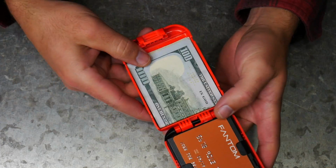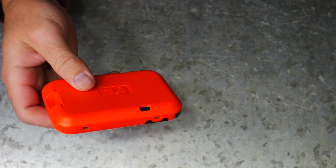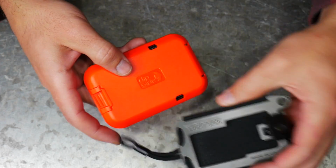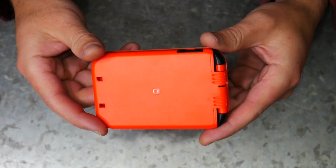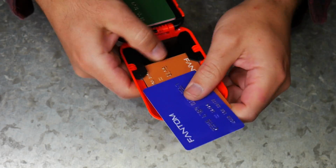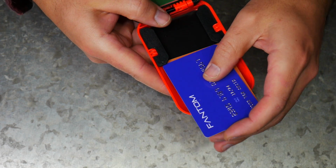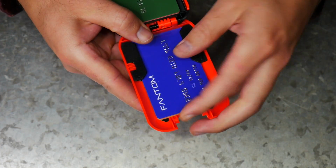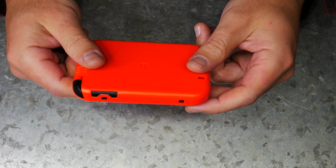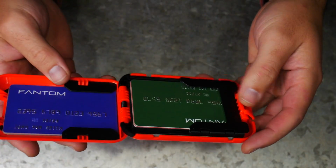Functionally, this wallet is really, really slick. I don't like the looks of it as much as something like the Trayvax, which I think looks a little more cool or tactical. But as far as function is concerned, this is great. It probably has the best RFID blocking of the bunch. It has these, I think, special aluminum inserts here that give your cards full protection. And everything is really secure. You put this thing in, your cards aren't going to fly out, your cash isn't going to fly out. Just a really, really great setup. And I do like that it's made in America.